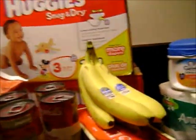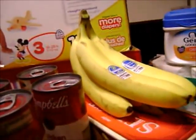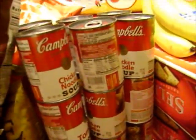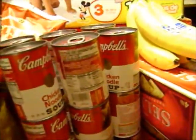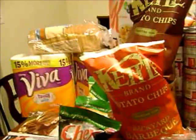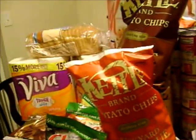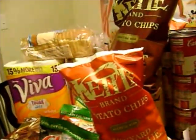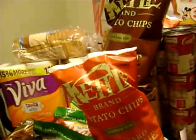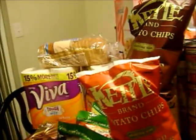The bananas were 39 cents per pound, and those ended up being 72 cents. I did the Campbell's soup deal again, like I mentioned earlier. Then we got the Green Giant frozen vegetables. We got three of those for 99 cents, and I had 60 cents off three, I believe it was a coupon.